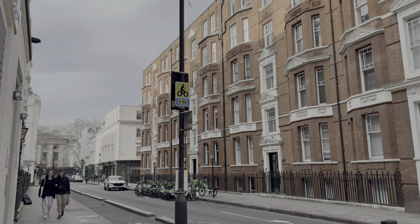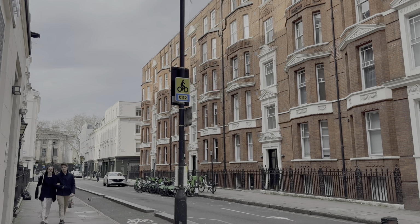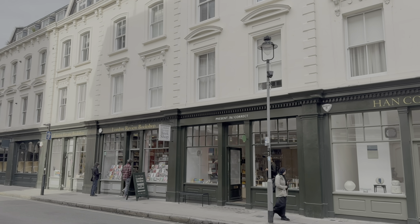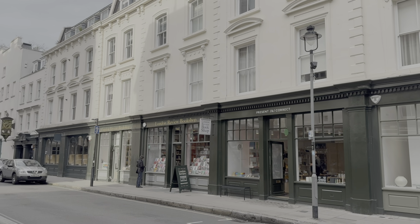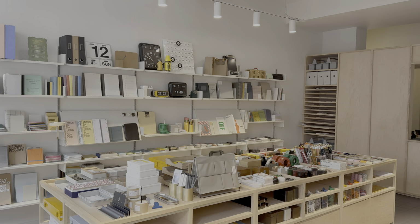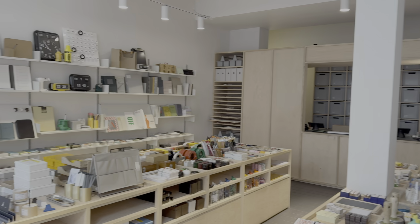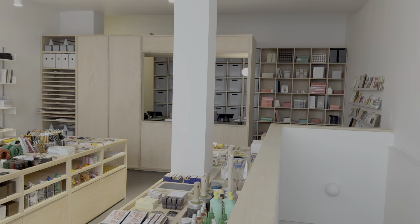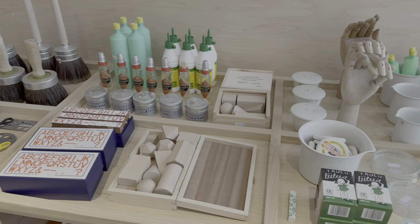This street leads up to my absolute favorite store, Present and Correct. I almost didn't go to this store because I thought maybe it wouldn't appeal to me. The inside has this minimalist look, and coming from Japan, things are either overly cute or very minimalist, and I thought, maybe they're not going to have anything there that interests me. But I was so wrong.